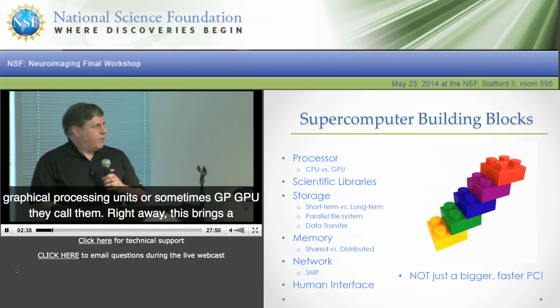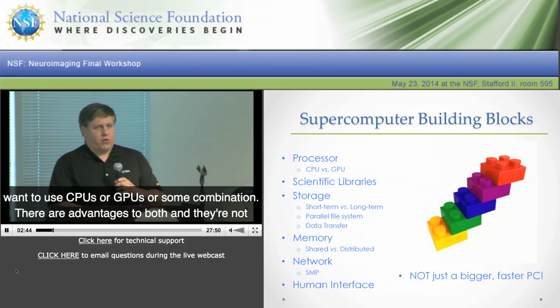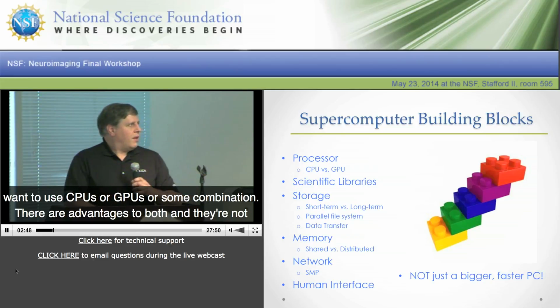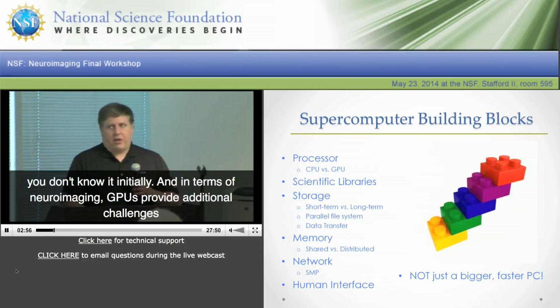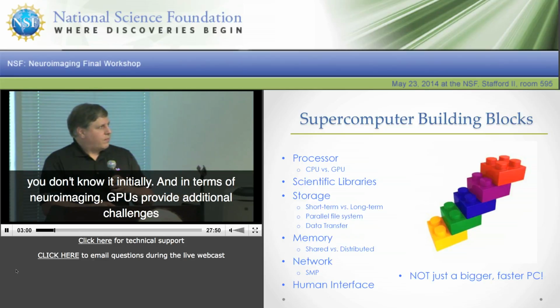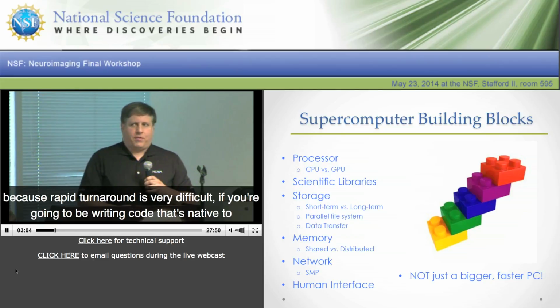And right away, this brings a challenge. If you're going to write a program that you want running on a supercomputer, do you want to use CPUs or GPUs or some combination? There are advantages to both, and they're not initially obvious. Sometimes an algorithm, like a matrix algorithm, might run faster on a GPU than a CPU, but you don't know it initially. And in terms of neuroimaging, GPUs provide additional challenges because rapid turnaround is very difficult.